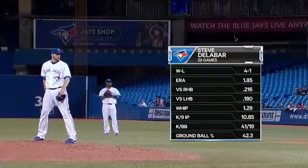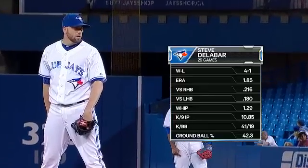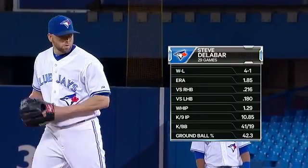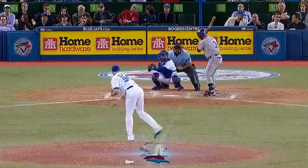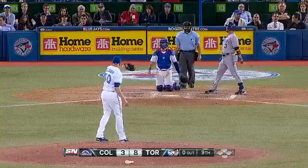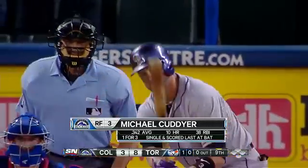Steve Delabar in to work the 9th. Aaron Luke, the 3rd of an inning. Oliver, an inning, and now Delabar in the 9th. Mentioned Steve Delabar has not pitched since Thursday down in Arlington. Kadire, Rosario, and Helton for Colorado.